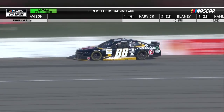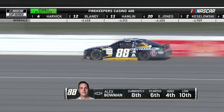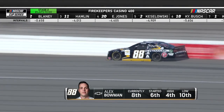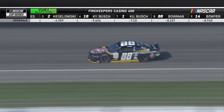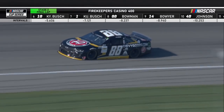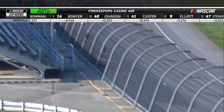Alex Bowman, we showed you the left front from the first run for the 88 car. He radioed in about 10 laps ago. They have a vibration. So, Steve, you want your driver just to hang on here for 2 more laps, right? And hope that vibration doesn't turn into a tire that goes down. Well, hang on, but I don't know what to tell my driver. They're running around here almost wide open. It's not like you can run slower as we see the final lap here.